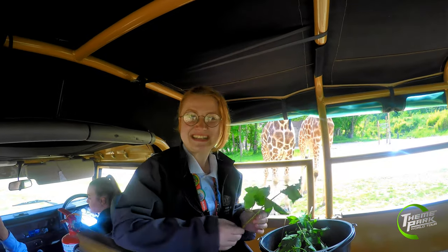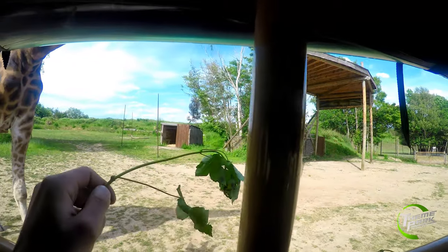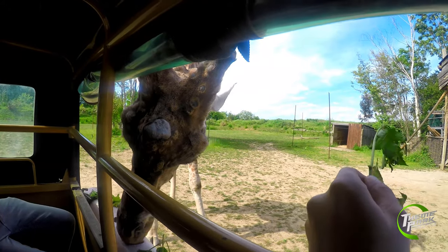A bit Jurassic Park in here sometimes, just from the size of it. But if you just either hold it out like that and they'll grab it off of you, or put it in the palm of your hand if you're a bit brave and don't mind the slobber. Here we go. Oh, look at the size of their tongues. Oh wow. It's Keto here. So Keto's our greediest boy.